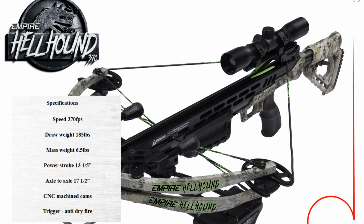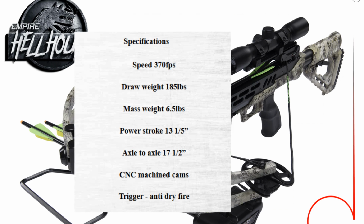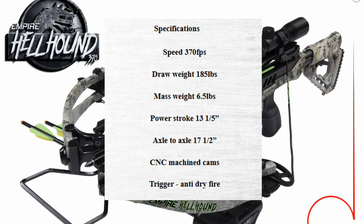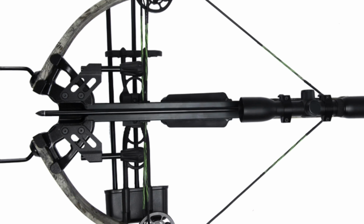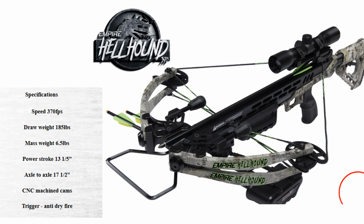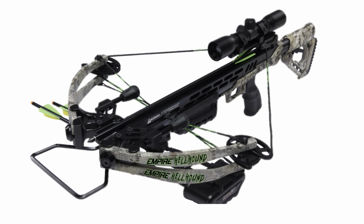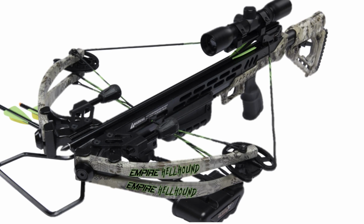So taking a look at the Empire Hellhound 370, once again, as stated in the name, 370 feet per second speed rating. That is thanks to a 185-pound draw weight and a 13.5-inch power stroke. Axle to axle on this bow when cocked, you're looking at 14.25 inches, and when uncocked, 17.5 inches. Overall weight, 6.5 pounds. Overall length is not specified, but I'd have to imagine it's very similar to the other bows. And this bow, similar to others, is fully adjustable. So you've got a fully adjustable buttstock as well as a fully adjustable fore-end grip, once again with a Picatinny rail system along the fore-end of the bow.